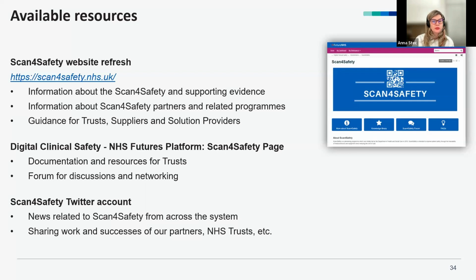Information about Scan4Safety partners and related programs. You can find links to their websites and understand a little bit more about what they are currently doing that aligns with Scan4Safety objectives and goals. There's guidance for trusts, suppliers, and solution providers, and we'll welcome your feedback on what other resources and information would be helpful or you feel is missing on the website. We'll be very happy to provide and work on developing those resources as well.